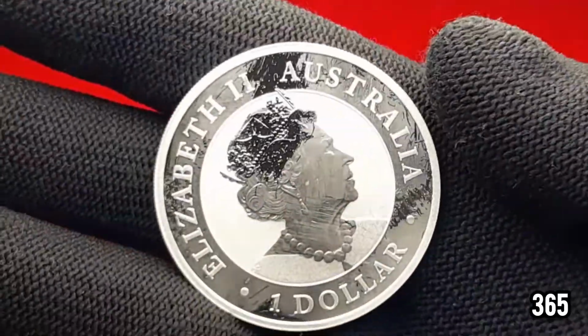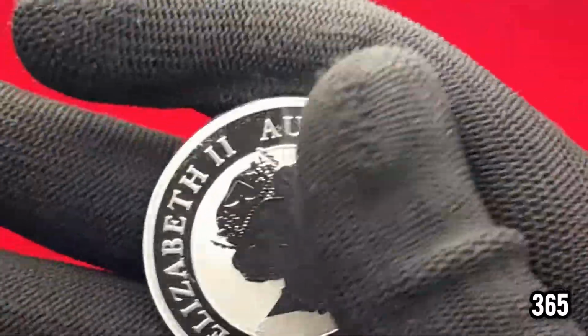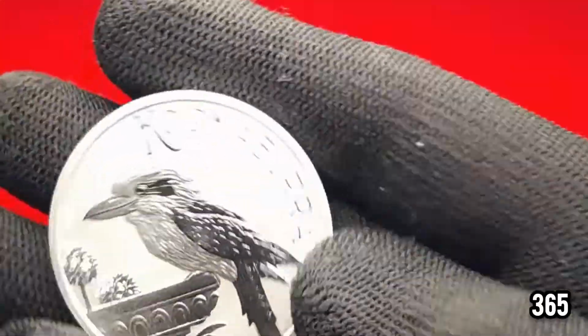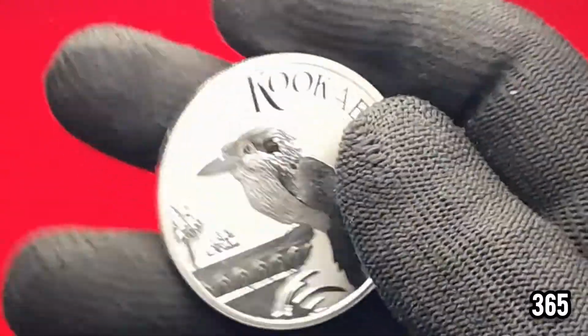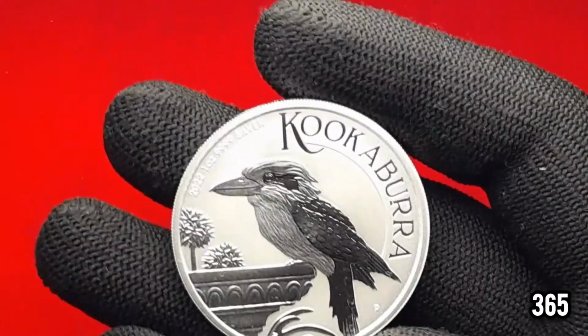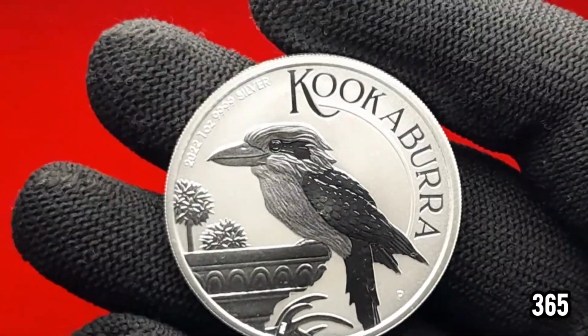Now, I haven't got many Kookaburra coins in the stack. I've only recently started kind of adding some of these to the stack. And when I saw this one, I just couldn't resist, just because it looks like such a nice coin. So do let me know in the comment section if you have the Kookaburra in your stack.